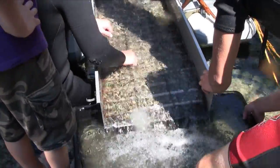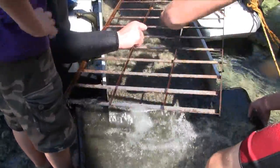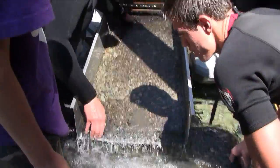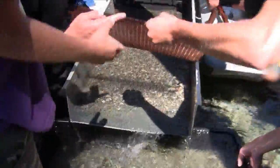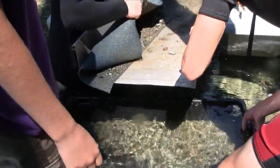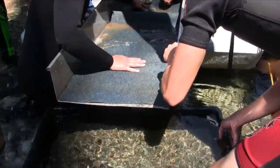So the next layer is your fine material. Taking out the sluice riffles again for that layer gains access to another set of carpets, and those need to also be cleaned rigorously. There should be quite a bit of black sand in this.